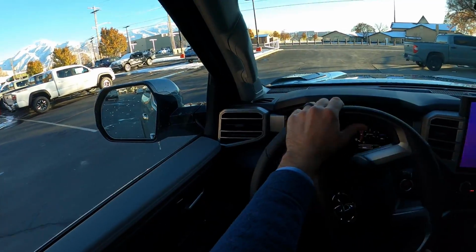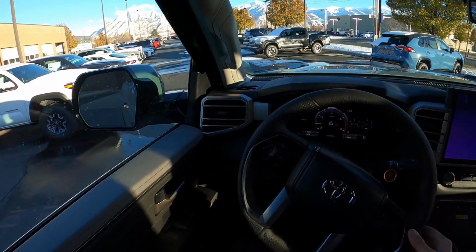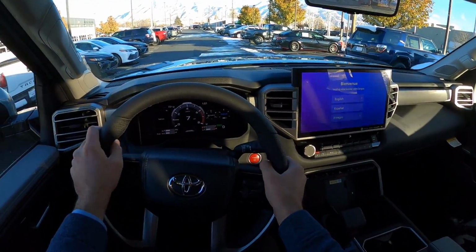Now with the TRD Off-Road package, I definitely think it's worth it. I love the looks of the wheels and everything, and I love the practicality that package adds. And look at that TRD Camry. They got another one of those. Those are cool.